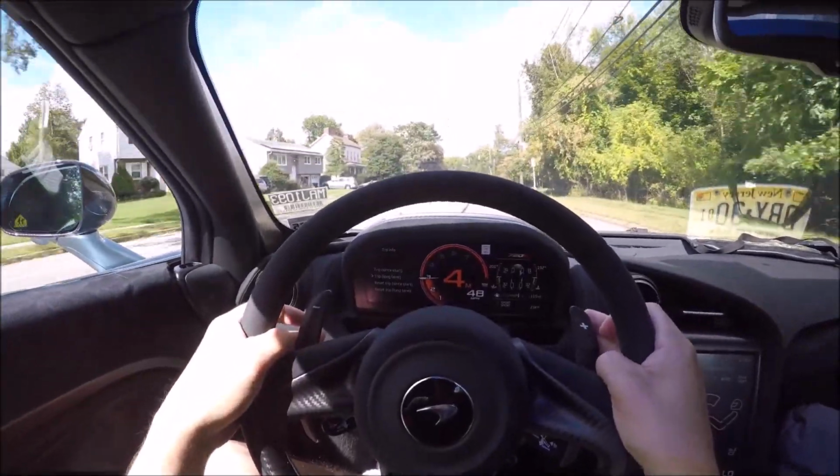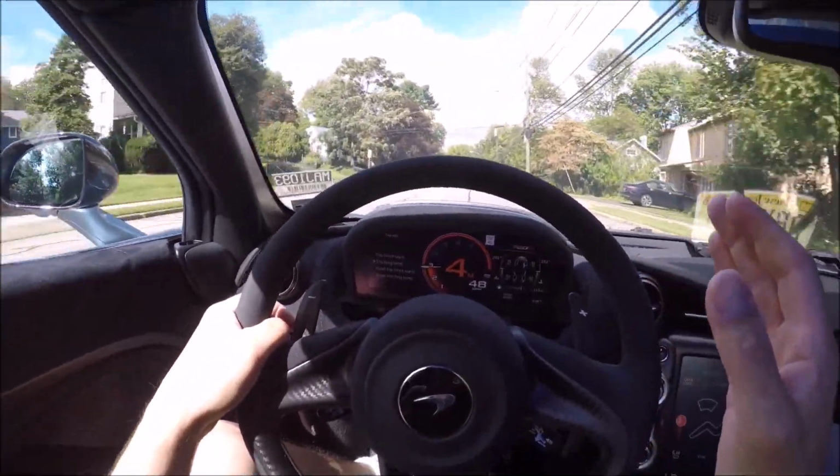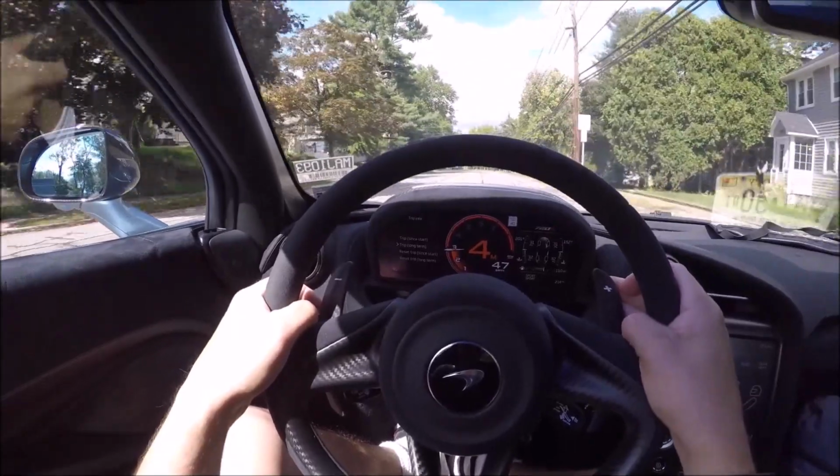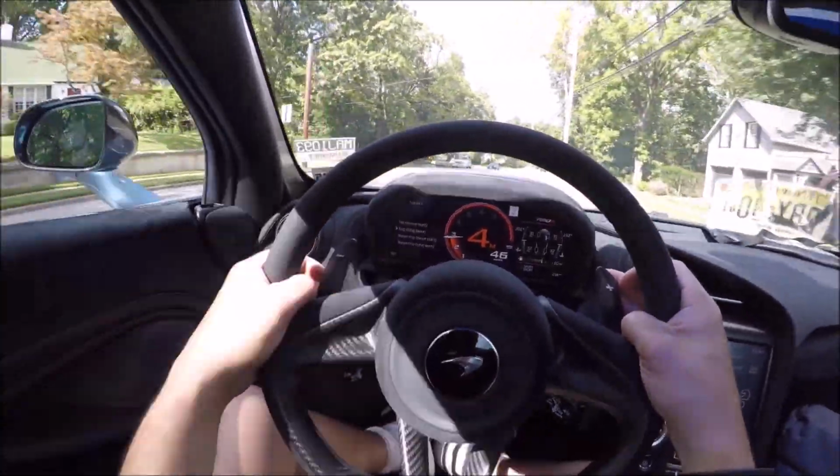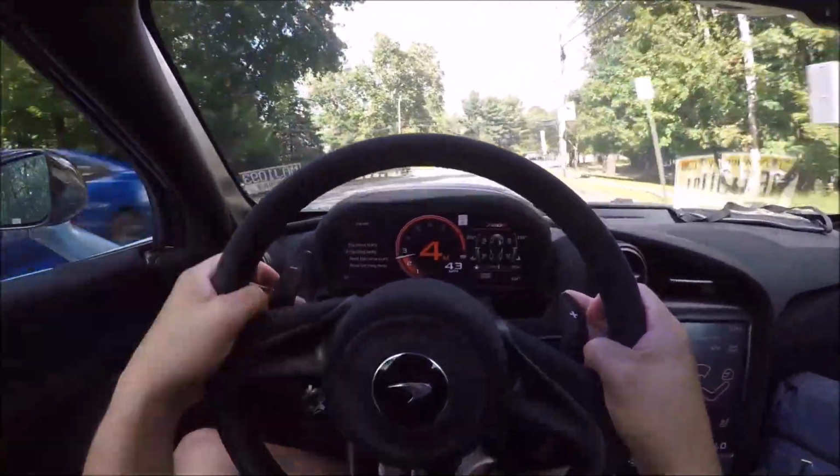And this car is a Spider. We'll see that in a second. It gets very windy in here, so I'll take the roof off. We'll go over everything in a minute. But first, we're gonna take it to some real cool back roads.